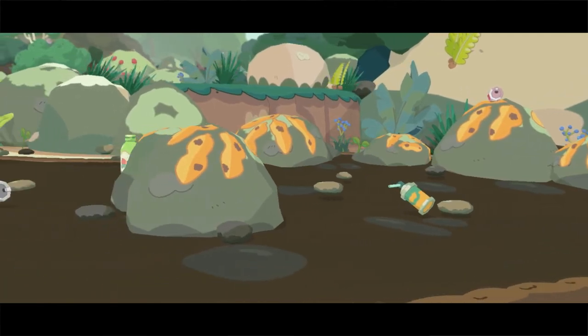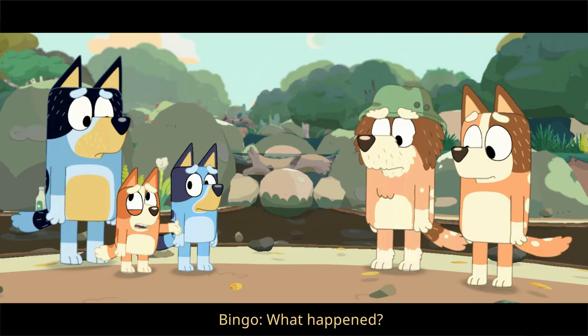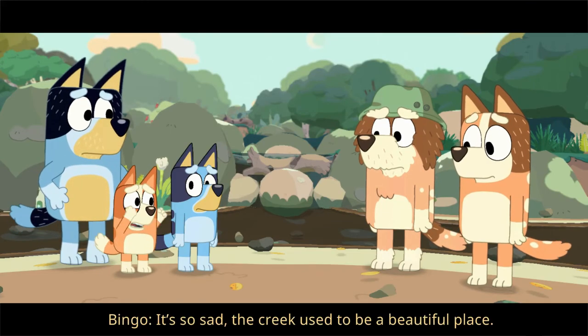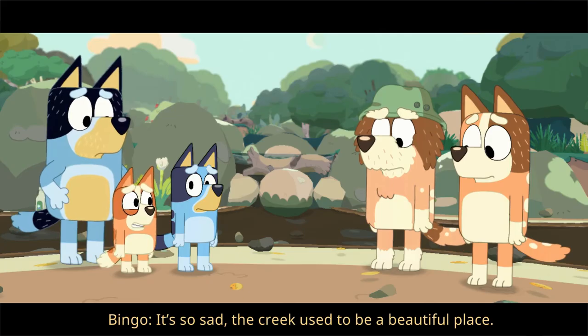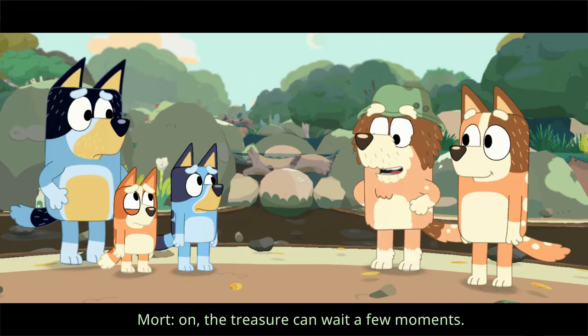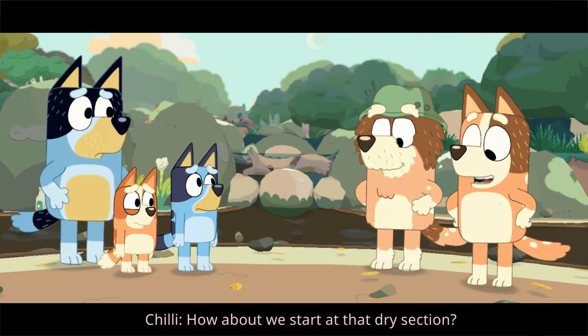The creek is... What happened? I don't think anyone's cared for this area in a while. It's so sad. The creek used to be a beautiful place. Well, there's only one thing to do. Come on, the treasure can wait a few moments. What do we do? How about we start at that dry section? Looks like the water is all blocked up.